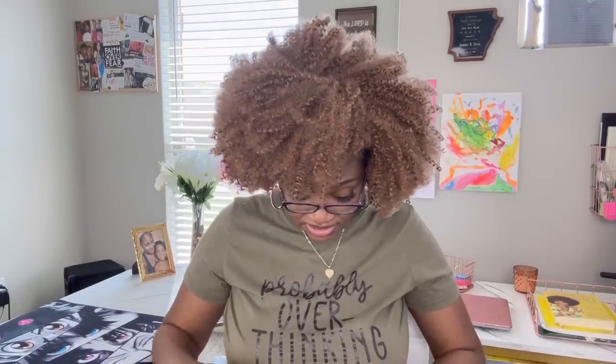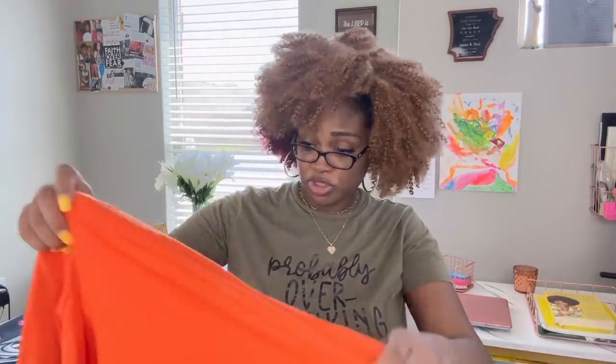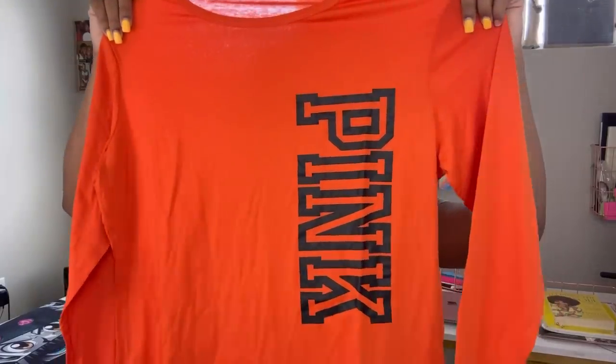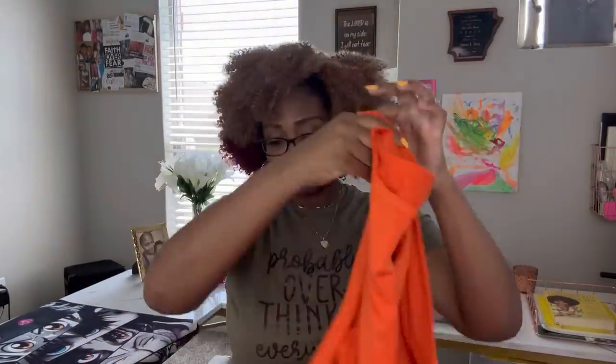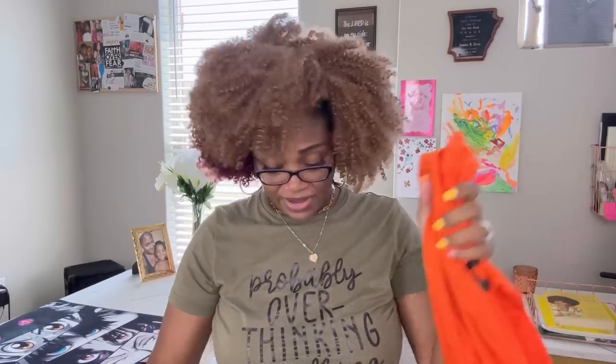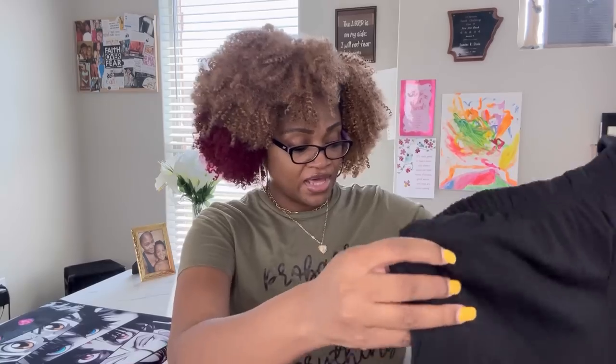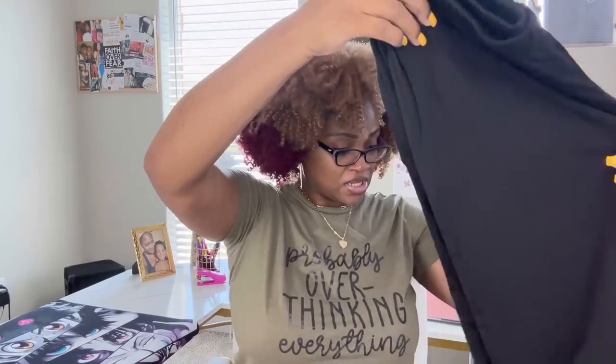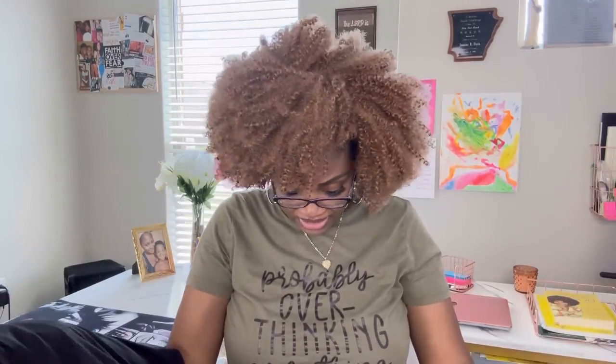Yeah, it's a set. Oh my gosh. Okay, so it says pink. And I wanted to get it a little bit looser, something that I would be a little bit more comfortable in. So the top says pink, and then these are like sweatpants, but they're not the heavy, thick sweatpants. You know, these are the more breathable sweatpants. And they say pink on the leg as well, you guys. I like these. I think they're really nice. I think it's gonna be really comfortable and it's gonna get some air through.